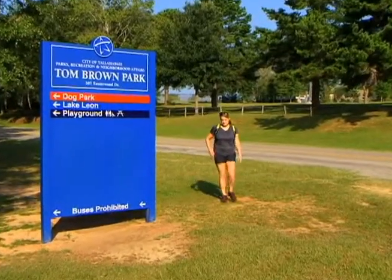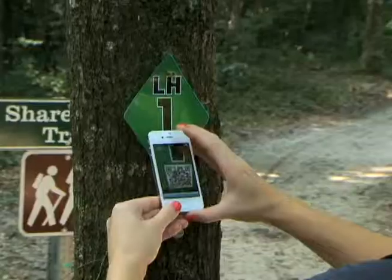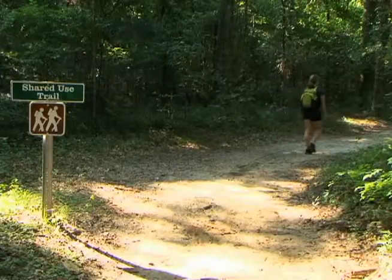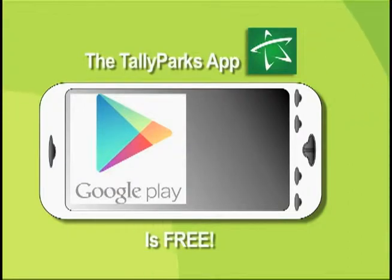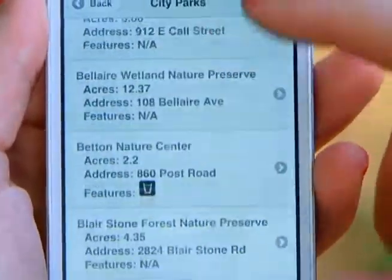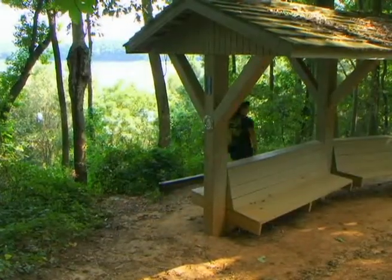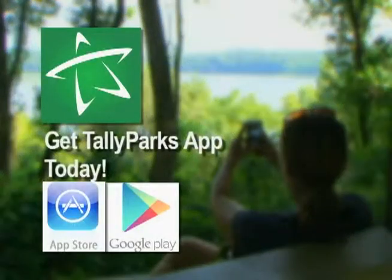The Tally Parks app, a free app from the city of Tallahassee, is available for download. With the app, you can search by trail marker, scan QR codes on trails to find locations, and find features like basketball courts or playgrounds. The Tally Parks app is free in the Google Play Store and in the Apple App Store. The Tally Parks app is a great app for discovering the best parks in America. Unlike other map services, it helps you find all the parks and trails, plus the hidden gems that make Tallahassee unique.